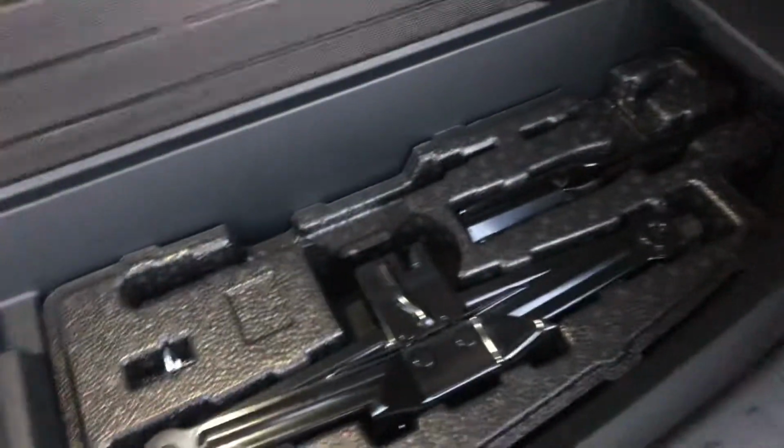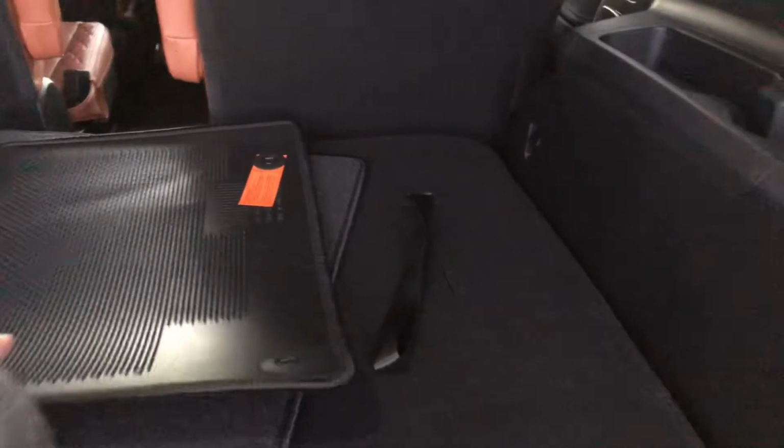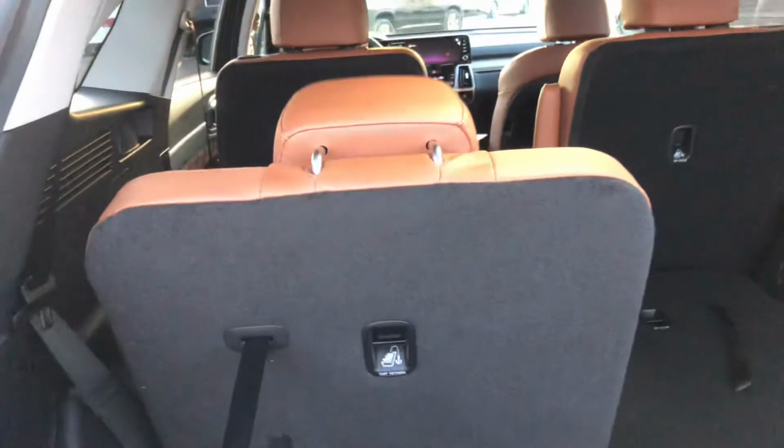Got the little hidden cubby space down here. So when you open up the hatch, you have your hidden cubby. This vehicle comes with wheel locks, and then you have the little cargo mat there, which I'm going to put aside here. Try and do that with one hand. Pretty cool looking. Kind of looks very similar to the Telluride and again to the Sorrento. What I'm going to do is move these mats real quick. I'm going to pull this drawstring here, raise up the third row, pretty easy.